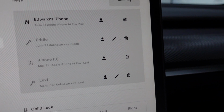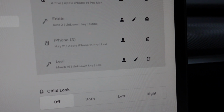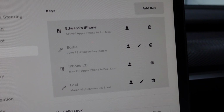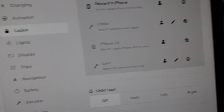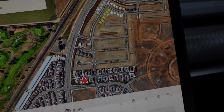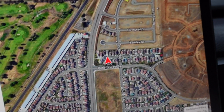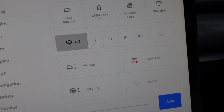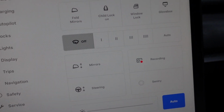Now, what was happening for me was every time my wife would drive the car, I would get into it. And I'm like, why? When I use my phone, obviously my phone as my key to get into the car, why did it not go into my settings? I had to go up to here. I had to go into my settings and actually activate my profile. And I was like, why do I have to keep doing that? But then when she gets her user key, it automatically adjusts her settings.